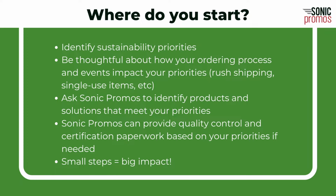So ordering in advance not only is going to save you with budget, but it certainly is going to save you as far as shipping and production options. Same thing with what the items are. Again, we talked about single use. So it's important to make sure that whatever you're giving is something that's not just going to end up in the trash. Obviously, we want to give out chocolate bars sometimes, but maybe that wrapper has some sort of add-on that's going to take it from just being thrown away to the next step in what your marketing is. So be thoughtful about what it is that you're giving, even if it might be something that gets thrown away. And again, ask your team, ask us. We will work with you to identify products and solutions that really meet those priorities.